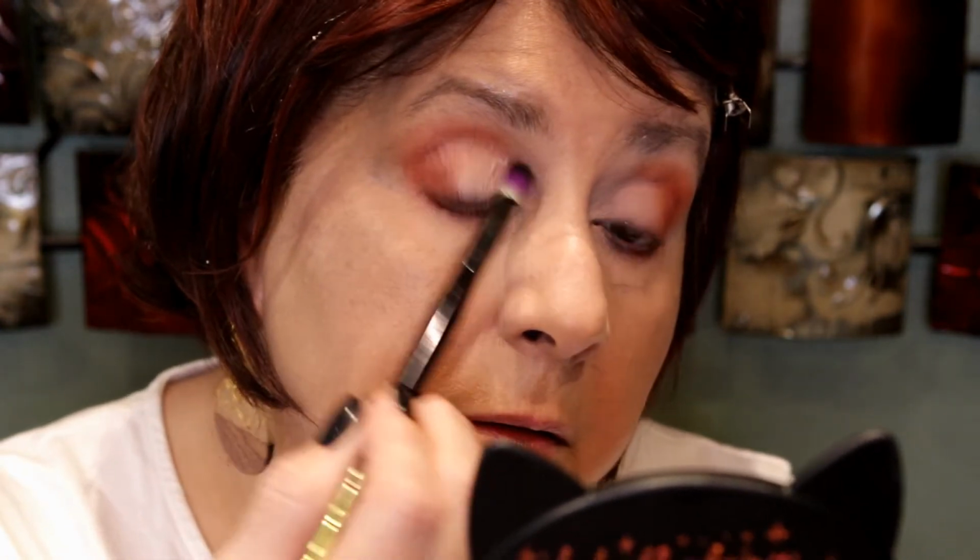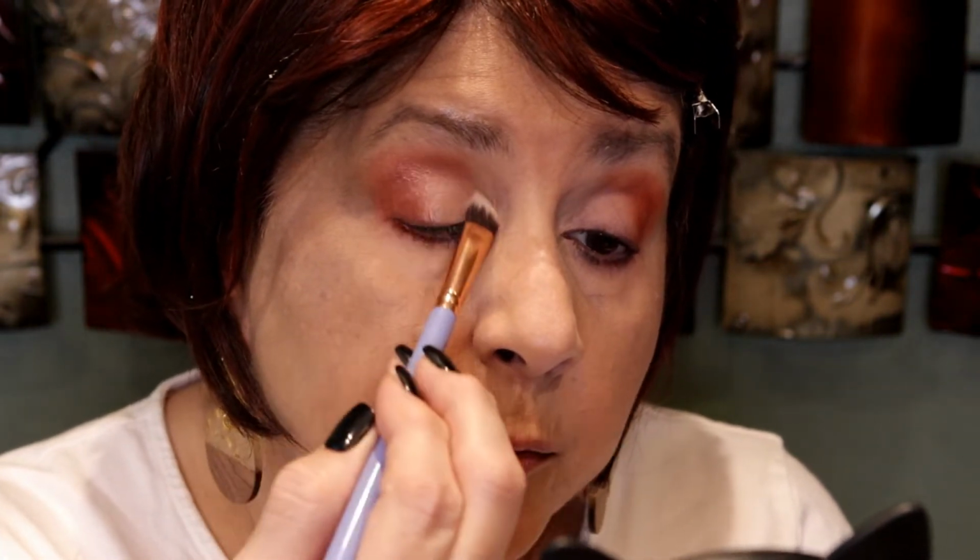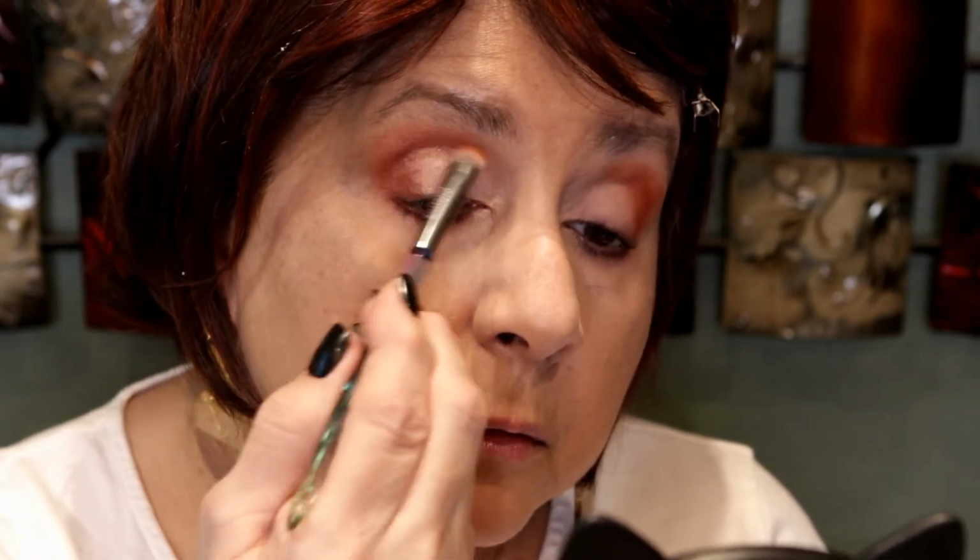Okay, I'm going to take the brush that I used to blend. I'm going to take a flat brush, and I really don't think I need my finger for that shade. That is pretty pigmented, so I think I'm just going to use a brush with it. That way I can be a little more precise. I'm going to take the brush that had the brown. I didn't put any additional shadow on there. Look at that. That is so pigmented. Wow.